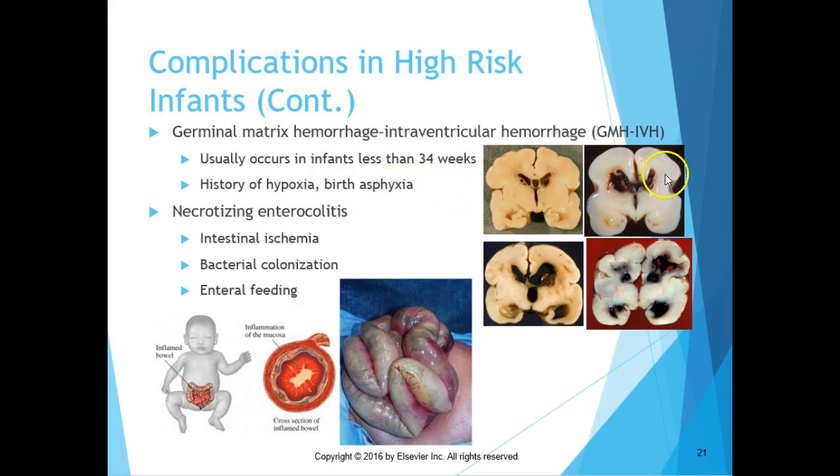But I have these cross sections that I want to show you, the degrees of how bad this can be for intraventricular hemorrhages of the brain. Here's a grade 1. You can see there's some bleed here. Grade 2, and it's greater. This is just like a stroke for a baby, like a hemorrhagic stroke. Here's grade 3, and then here's grade 4. Really sad. These are responsible for morbidity and mortality in the newborn.